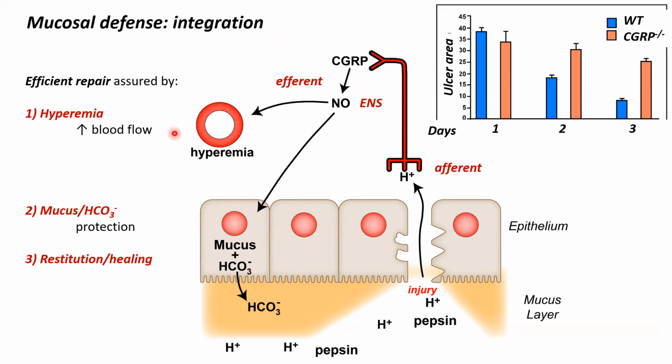So all this comes into play at the last line of defense, because now you breach this and you're activating the sensory neurons. If it's severe enough, you're going to know, and you're going to take an antacid or something, because you're going to know something went wrong. And all this helps with restitution and ultimate healing. Obviously, you're not going to get healing if the environment is acidic. So all this does is try to neutralize things. The mucus protects the sensitive layer that is trying to heal.